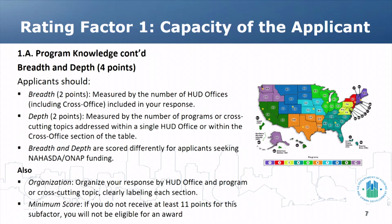Let's turn to program knowledge, continued. Breadth and depth. In addition to evaluating your overall response to subfactor 1A, we'll also consider the breadth and depth of your knowledge. The breadth of your knowledge will be measured by the number of HUD offices, including cross-office, included in your response. The depth of your knowledge will be measured by the number of programs or cross-cutting topics addressed within a single HUD office or within the cross-office section of the table. If you provide a description for more than one office, only the HUD office description that demonstrates the most depth will serve as the basis for this score.